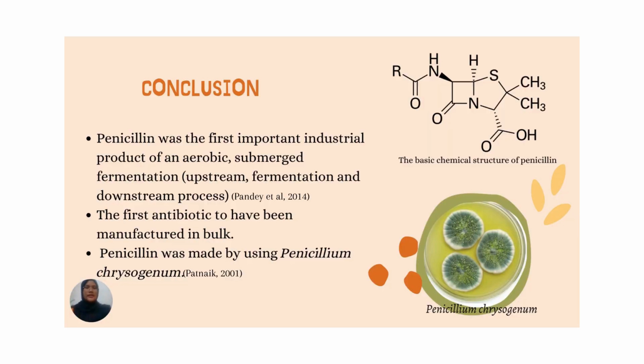So in conclusion, penicillin was the first important industrial product of submerged fermentation, which involves upstream fermentation and downstream process. The upstream process refers to the process before input to the fermenter and encompasses any technology that leads to the synthesis of the product. While the downstream processing refers to the process done to purify the output of the fermenter until it reaches the desired product, such as extraction and purification of the product from fermentation.